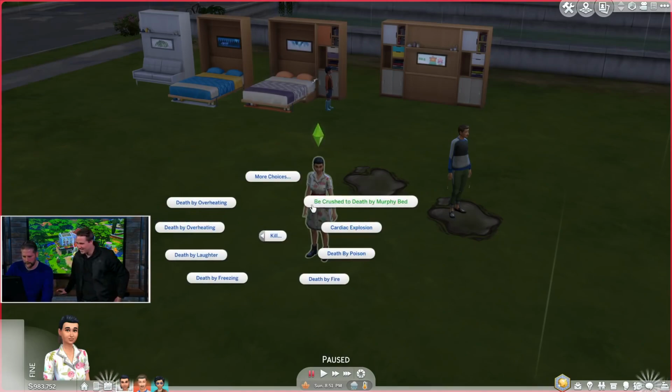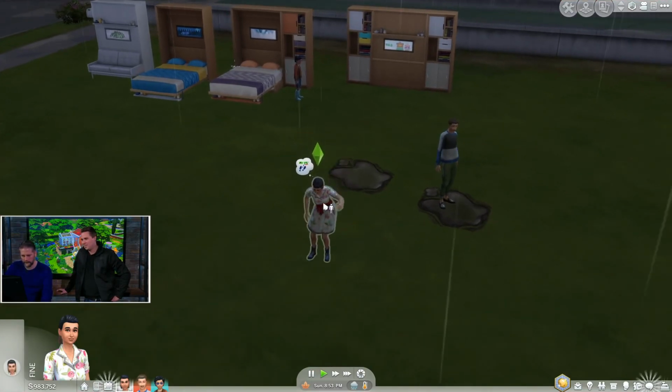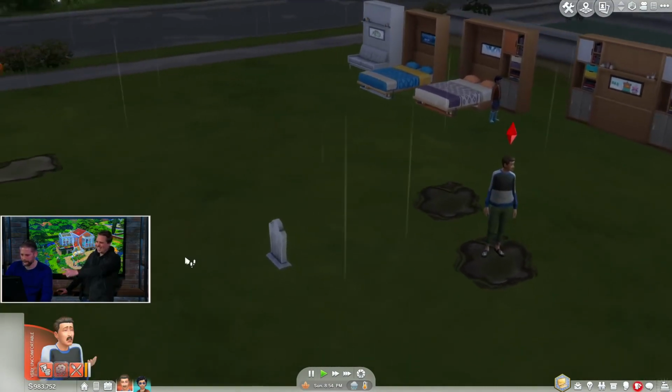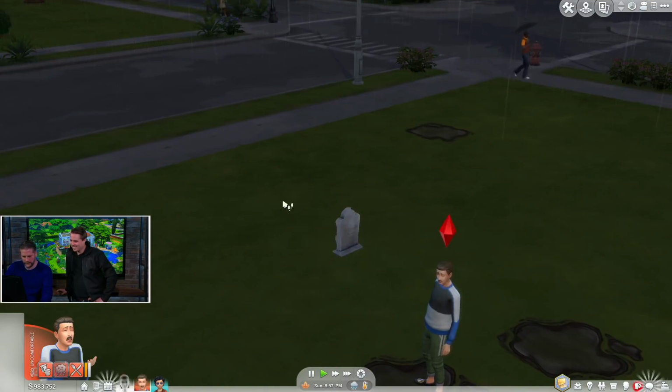Kill. So, I hope there is a bee crushed to death by the Murphy bed. Yep. Wait, we're actually not going to do it. Nope. So she's dead. And let's add this ghost to the house.